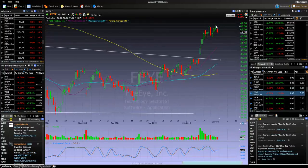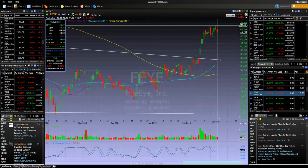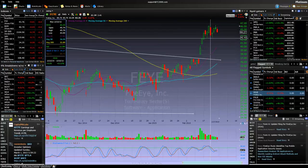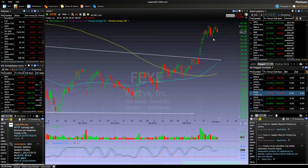FireEye, this is our short position. Our stop goes right above here, and now we've got a little bit of confirmation. I think we want to start covering some towards the bottom, at least our first bets towards the bottom of this flag pattern, and then really our final target will be the 20-day moving average.